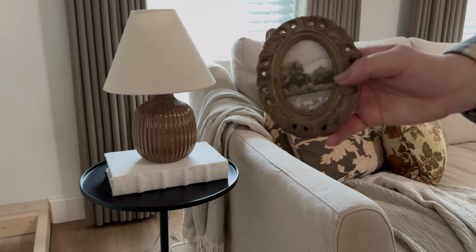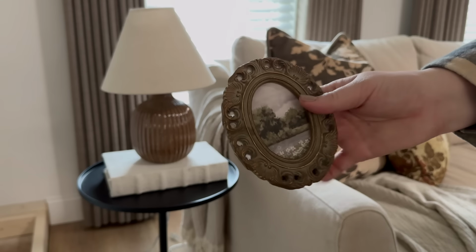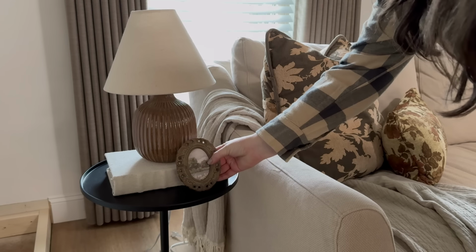And the last touch to the side table is this small frame that I found at Hobby Lobby.